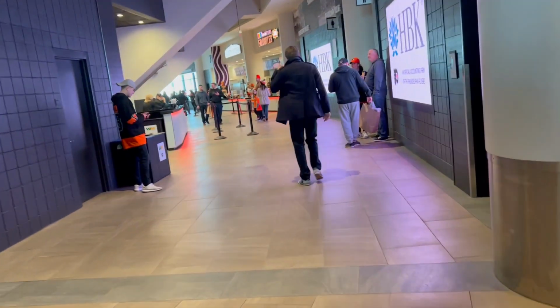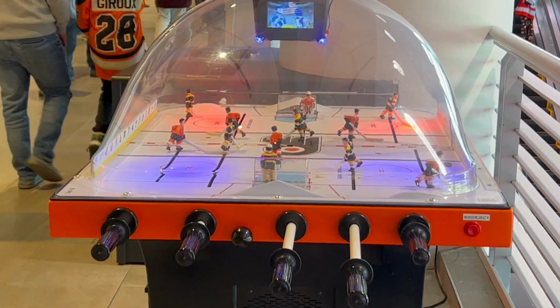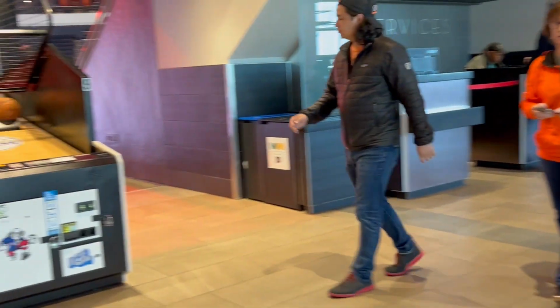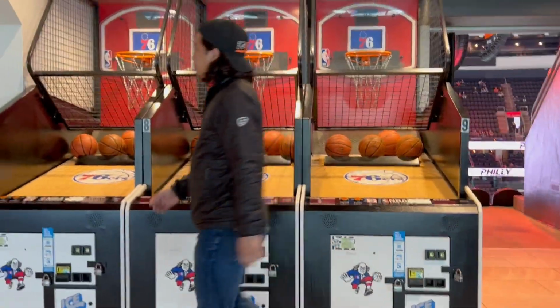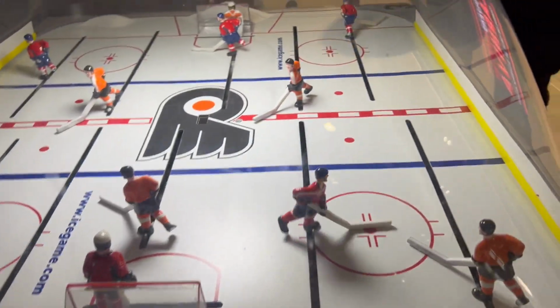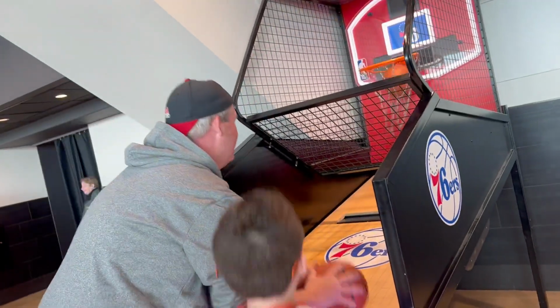They did have some really cool games though scattered throughout the concourse, like bubble hockey and also a basketball shooting game. I loved how the bubble hockey teams always had the Flyers versus a different team, as we searched around the arena looking at all the different teams they had. But for the basketball shot, you're always playing as the 76ers.